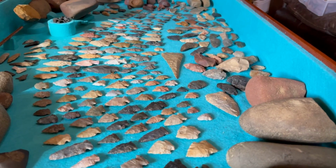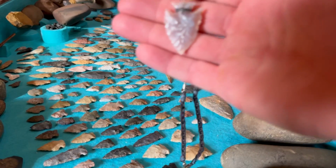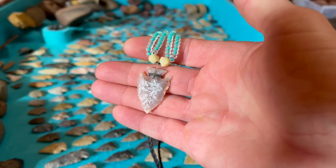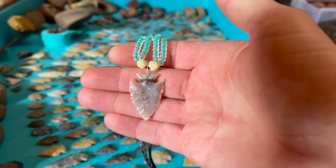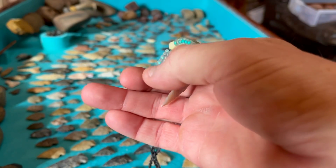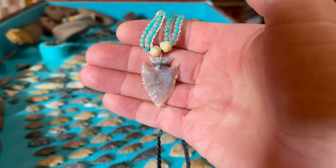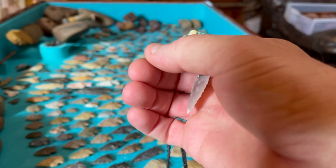And here's the nicest bow and arrow point I have ever found. I made a necklace out of it, so I know some people are going to give me the devil for that, but I don't care. I love this thing. It's Flint Ridge, and you can see me find this on video, find of the year. Very nice one.